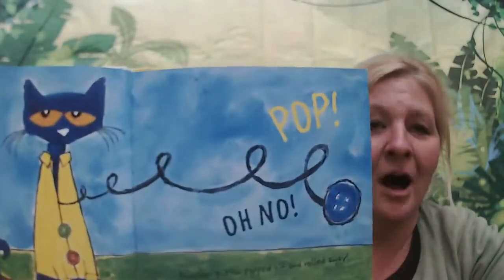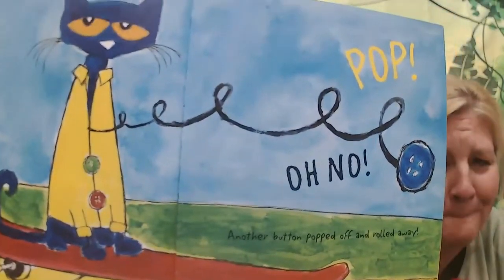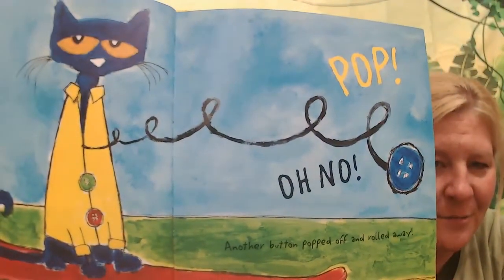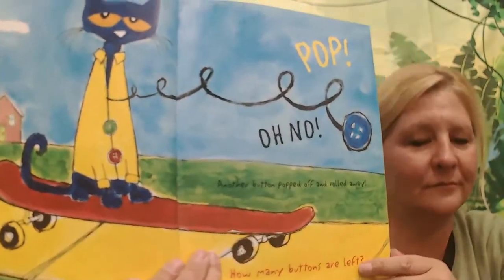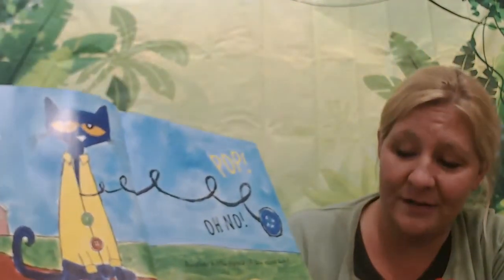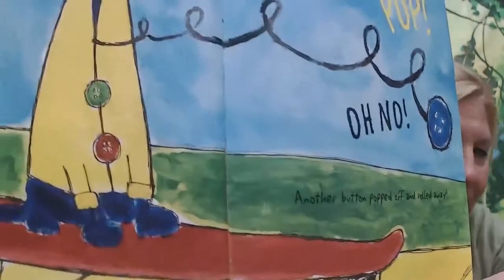Sorry, Pete. I just... Say it with me. Oh no! Pop! Another button popped off and rolled away. How many buttons are left? Can you count them? Let's see.